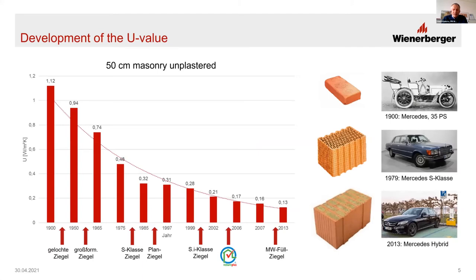Here on this slide, you can see the development of the U value of masonry in Austria over the last 100 years for a wall thickness of 50 centimeter unplastered. And on the bottom, also the milestones, the red arrows on the baseline, were the development of perforated bricks, large format bricks, refinement of the hole pattern, and at last, the filling with mineral wool. And it is interesting to note that the development of a brick was based on the development in the car industry.